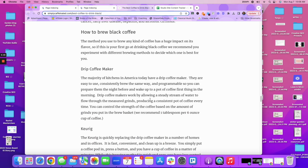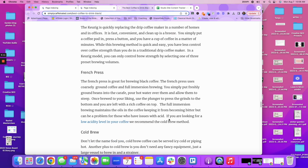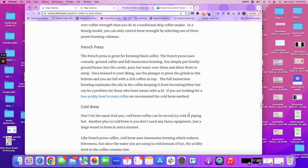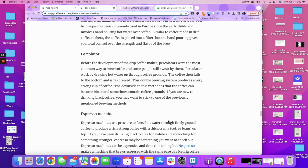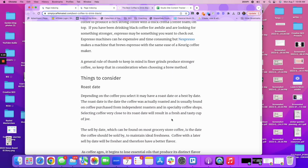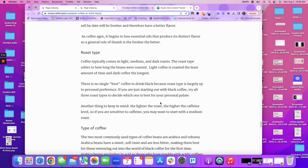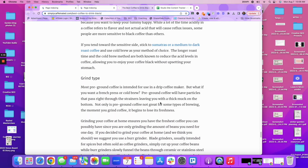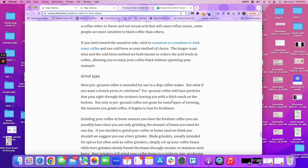How to brew black coffee. Well, I don't have any pictures in here either. If I had pictures of me brewing coffee in a drip coffee maker or in a Keurig or in a French press, that would help show my authority as well. But this is a perfect example, and this blog used to do really well. It used to get lots of affiliate commission and lots of page views, and now it's not even indexed on Google because it no longer meets Google's criteria. This is why it's so important to make sure that you are on top of Google's criteria.